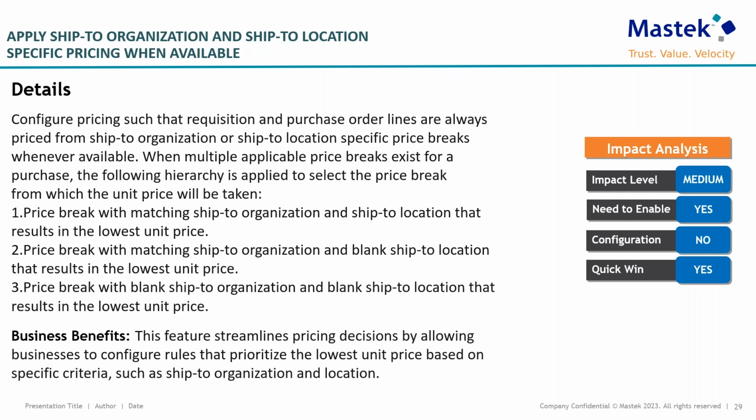Okay, so the next feature is apply ship to organization and ship to location specific pricing when available. Certainly, this feature allows businesses to configure their pricing strategy to prioritize specific factors when determining the unit price for requisition and purchase order lines. So the system follows a hierarchy. First, it matches the ship to organization and ship to location.